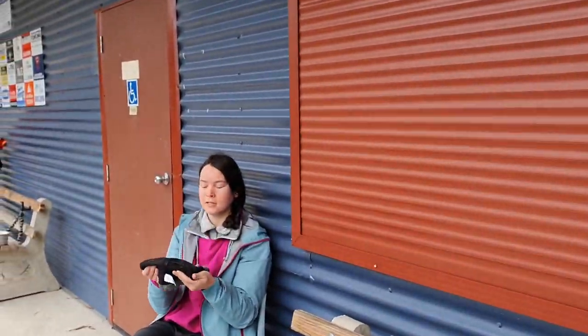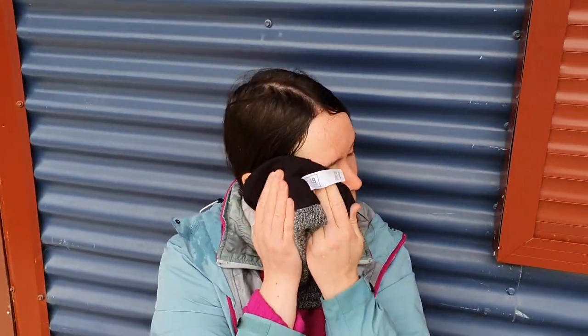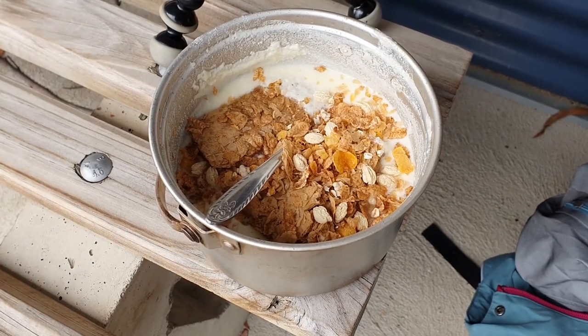Sunscreen. Yeah, UV rays out here. What is that? Is that a beanie? This is the inside of my beanie. Dry myself down. What's happening here? We're making hot milk for our cereal and the rest of the water's for tea. Gourmet breakfast.